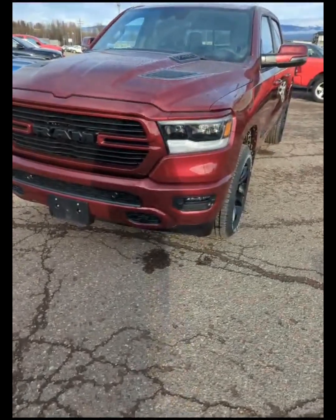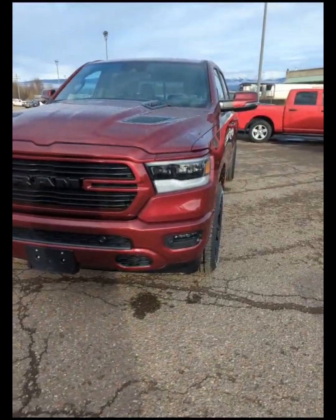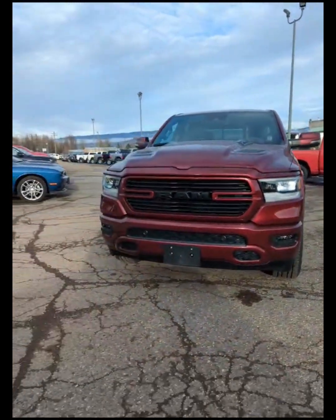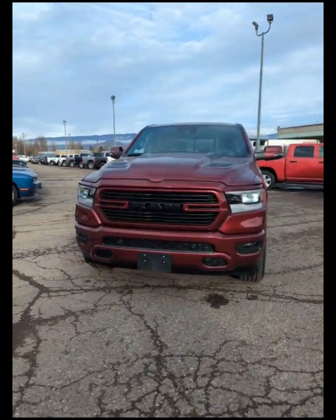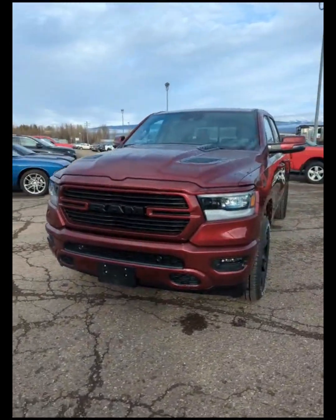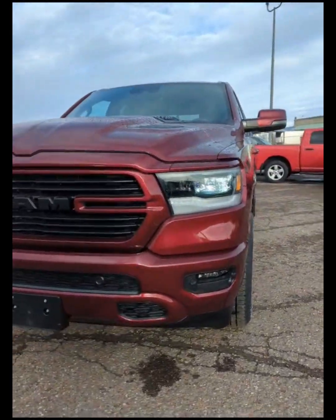For my top 3 feature, the last but definitely not least, is the factory LED headlights. So these are super bright. You don't have to worry about getting a light bar right away. You don't have to worry about changing out the factory bulbs for getting something brighter, whether they be LED replacement bulbs, HIDs. These housings are made for LEDs.